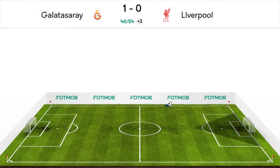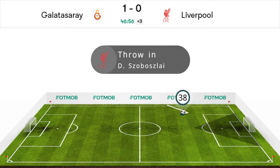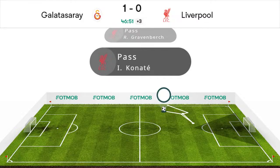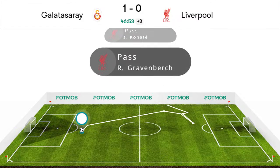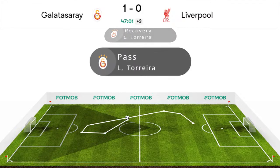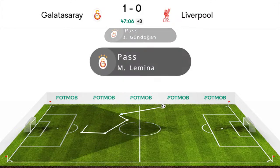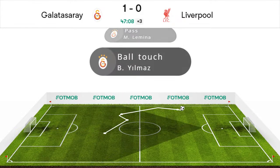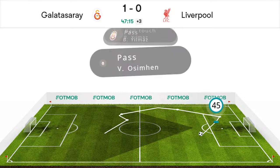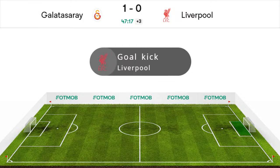Frimpong heads the ball away, picked up by Gravenberch. Nice touchdown from him, dinks it forward. He takes a deflection away from Ekitike. Atletico Madrid 3-0 up now in their game. Galatasaray in possession. Griezmann, by the way, with that goal, as the ball's put out of play for a Liverpool throw on the far side. We are halfway through added time. 90 seconds left. Here's Kanate.